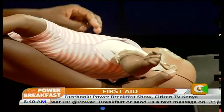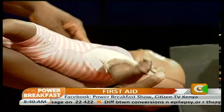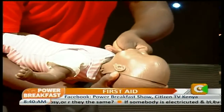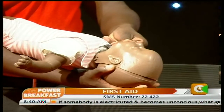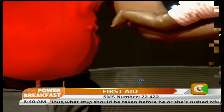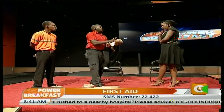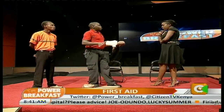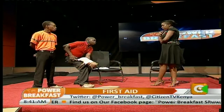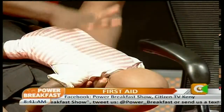Identify the two nipples. Then with my two fingers, I'm going to do 5 of them. 1, 2, 3, 4, 5. Check if I can see the object. If I can't see it, then I'm going to repeat the process. If the child is a light one, I can be doing this as I'm transferring the child to the hospital. But if it's a big child, maybe 10 kg, 20 kg, I want to do it here on my knee, while supporting the knee and also supporting the chin.